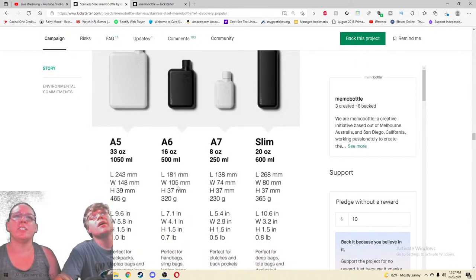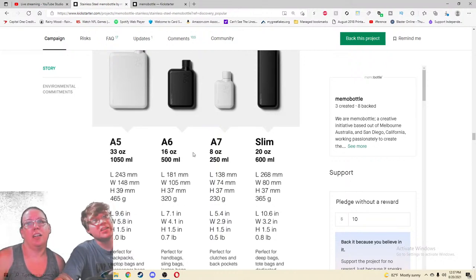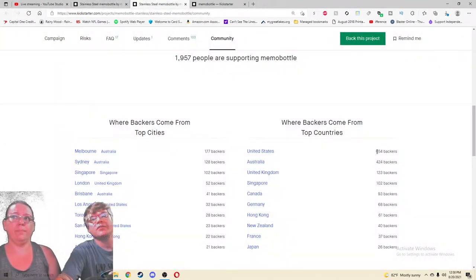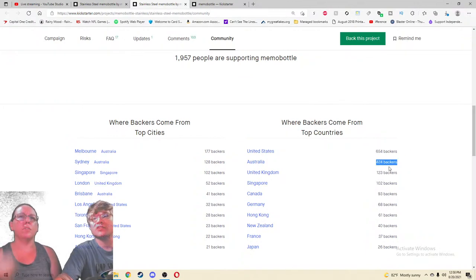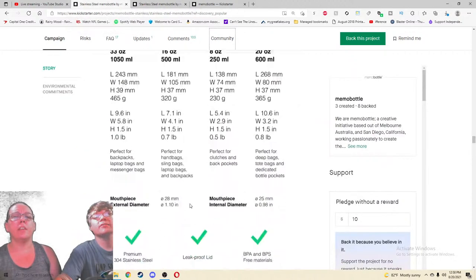Oh look, there are now the dimensions. But once again, millimeters. Oh, and they did inches. Good, they converted it to inches, which I think needs to be industry standard. I was going to say, I am American. I need inches. And once again, most of the people who backed on Kickstarter, 654, are from the United States, Australia supporting their own. That's also awesome. Oh, I wonder if they're going to have some sexy shipping if you're in Australia.